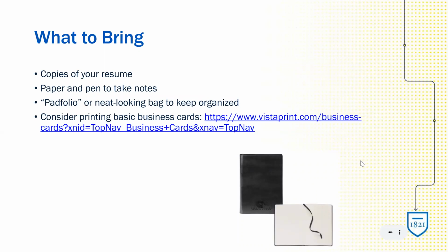When packing things to bring the day of your interview, you want to make sure that you bring copies of your resume so that you're able to pass them out to those who haven't had the opportunity to view your document yet. Bring a paper and a pen so that you can take notes. You can also feel free to jot some notes down on the paper prior to going on the interview. For example, you might want to make sure that you have notes about what questions you would like to ask the interviewer about the position or the company.